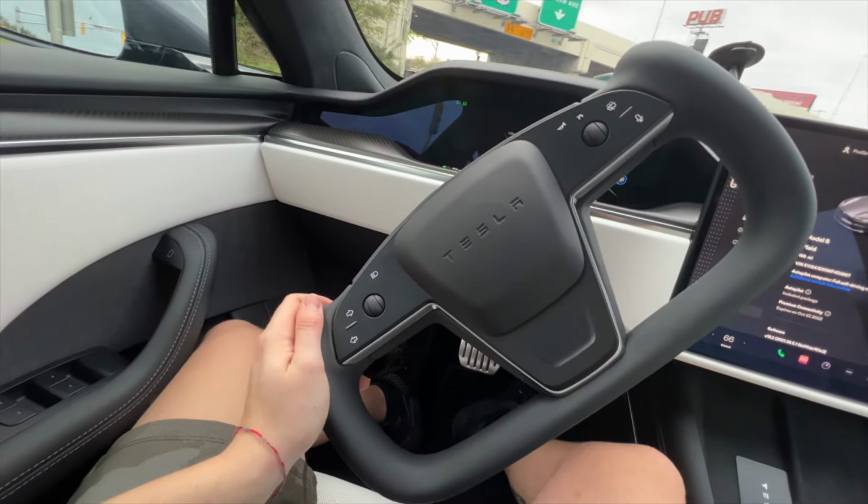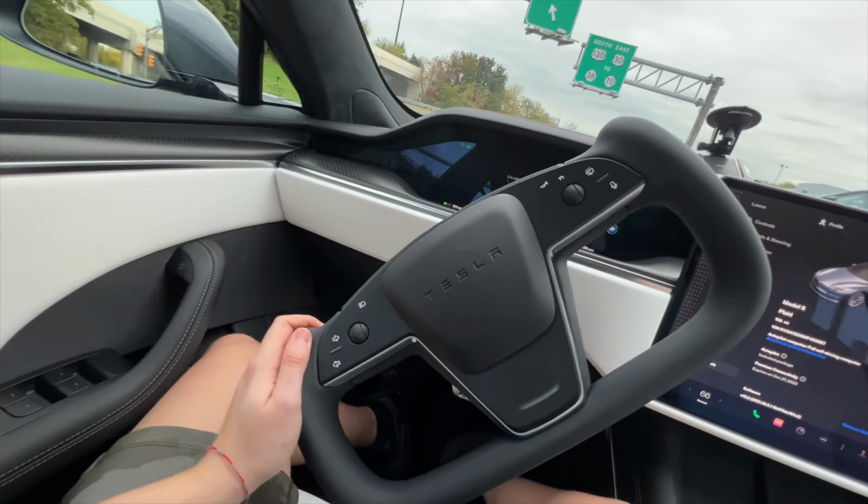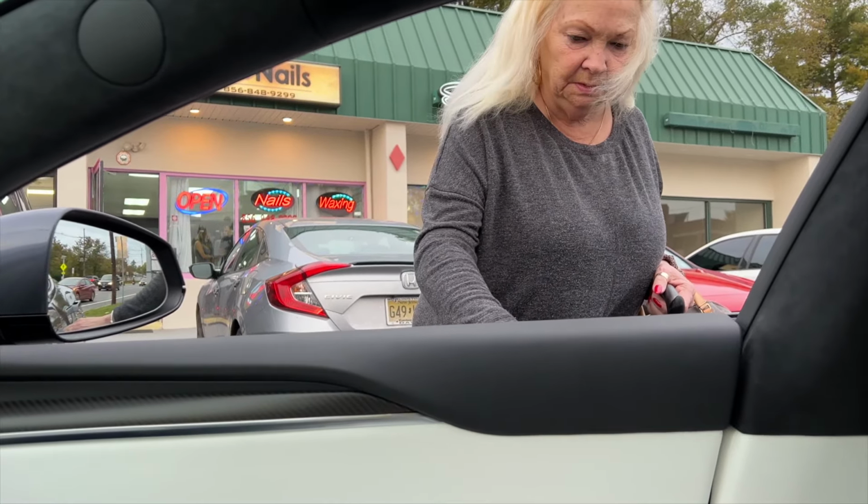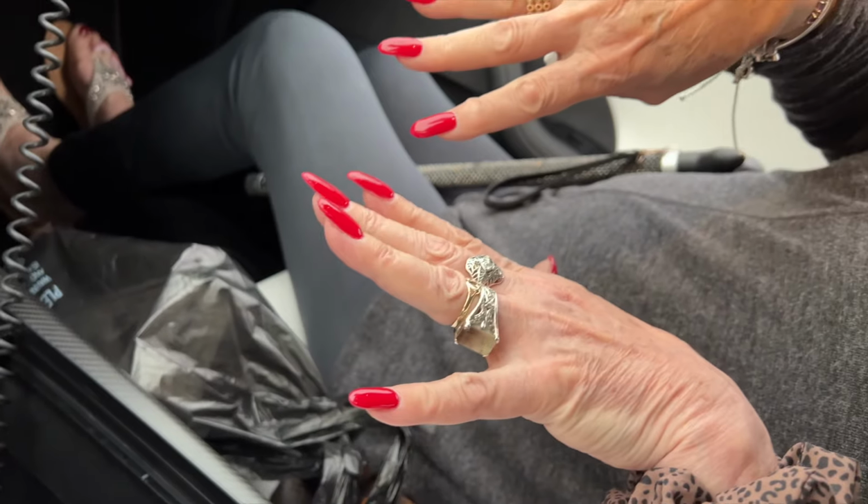We actually have normal steering now. That's so odd. I've never been in a car before that didn't have power steering. Hey, Grandma. Just tap it. There you go. Oh, cool. Nice. Yeah, it looks good.